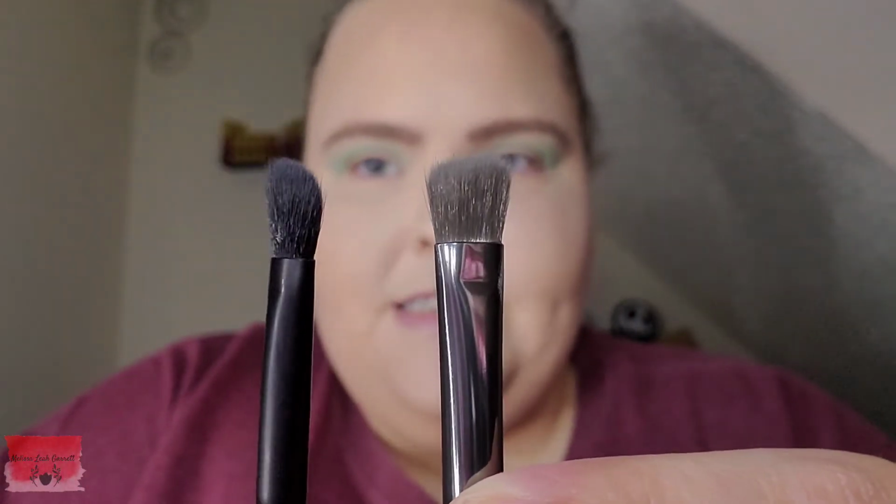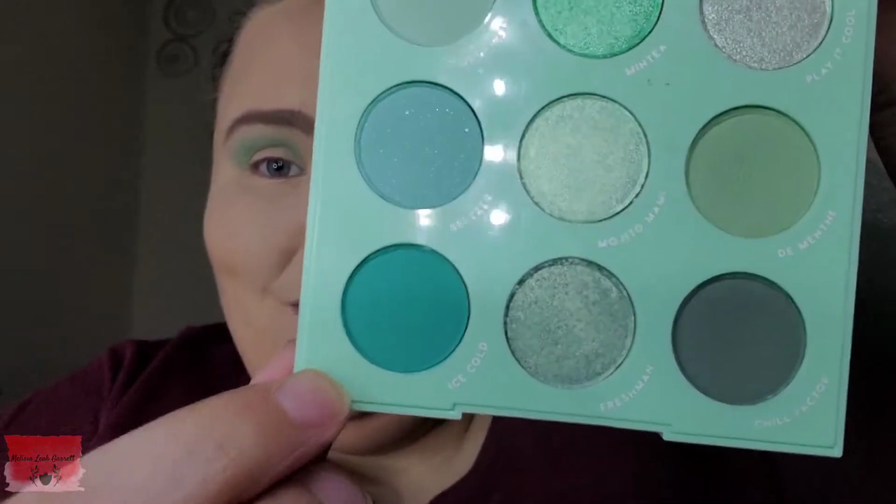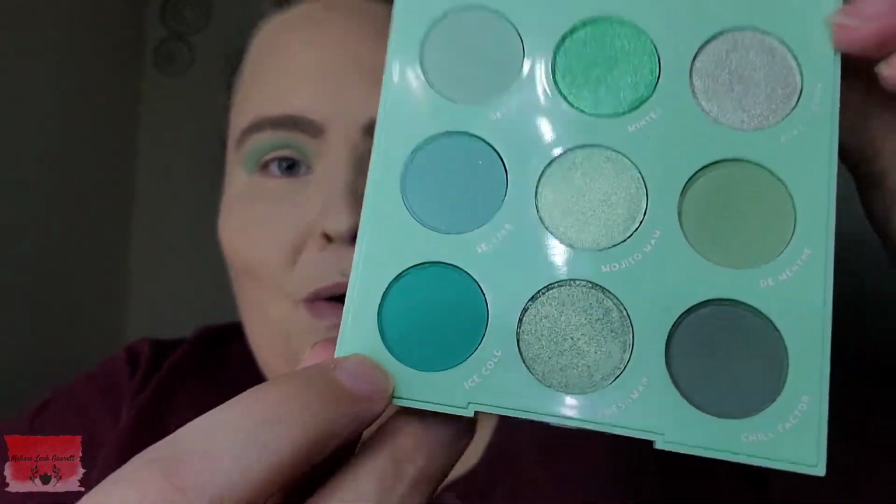Now let's go ahead and deepen up this look. I am going to use the two different brushes. I have the AOA Studio E138 and the LR110 shadow brush. Once again, they are different in the cut of them, but they're the same in density. So this is what I'm going to use to deepen up my outer corner and into the crease. And I'm going to go in with the shade Ice Cold, which I don't know why it's named that. It is a green. So yeah.